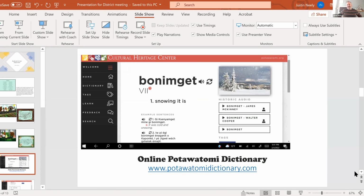So, okay. Some of our great tools that we got out there, we have this online Potawatomi dictionary at www.potawatomidictionary.com. Awesome dictionary. It was also developed in-house, kind of a collaborative deal between the language department and our IT department. And it was all done from scratch. The gentleman in our IT department, Jonathan, really did a phenomenal job. Every time I would give him a suggestion, I'd say, hey, can we do this?